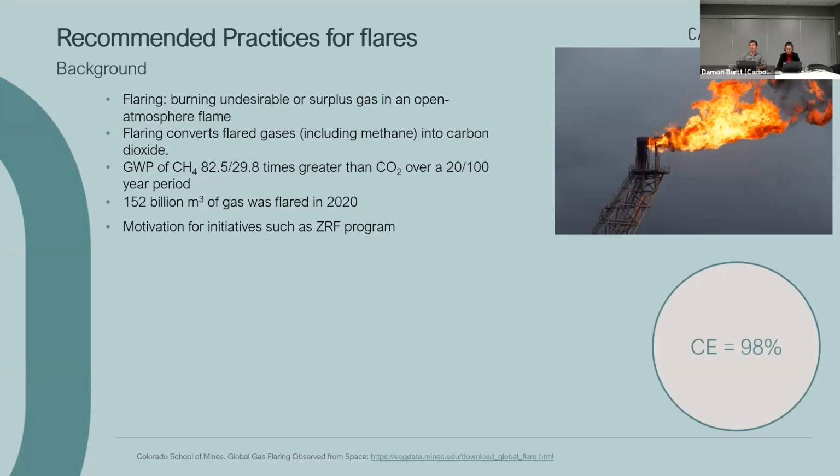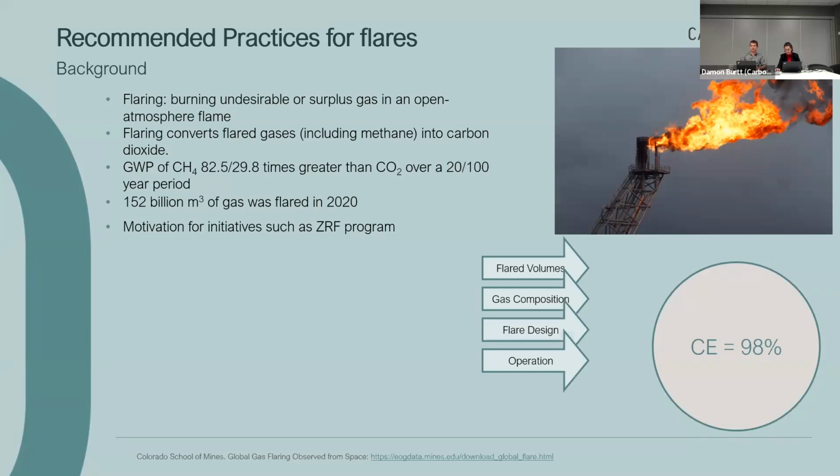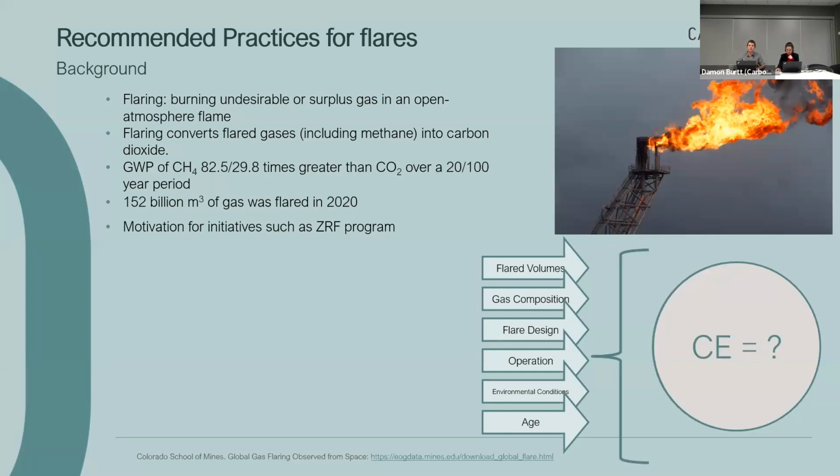But this gets called into question when there are variations, for example, with flared volumes. If the volumes change, what happens to the combustion efficiency? What about gas composition, or the operation of the flare, whether it's a production flare, low pressure, or high pressure? What happens to the combustion efficiency based on the flare design? Is an unassisted flare operating the same as a multi-tip sonic flare? Environmental conditions as well: when we introduce wind, what happens? As well as the age of the flare. Can a newly installed flare be expected to operate the same as a flare that's been in the field for 20 plus years? All of these have an impact on the potential combustion efficiency, hence the need for technologies for measurement and the overall objective of this recommended practices.